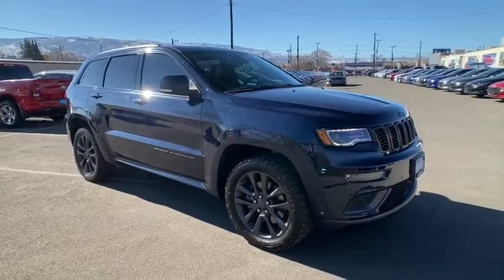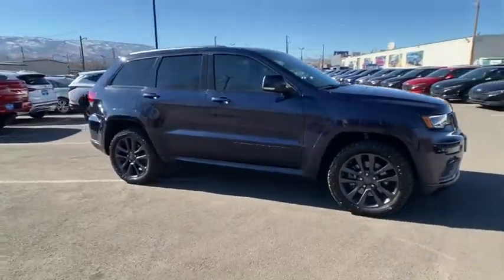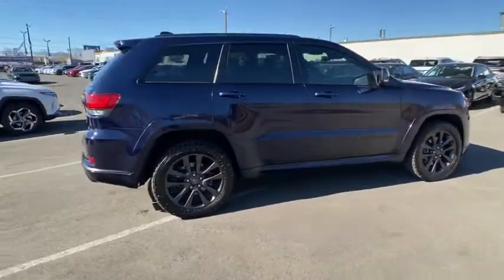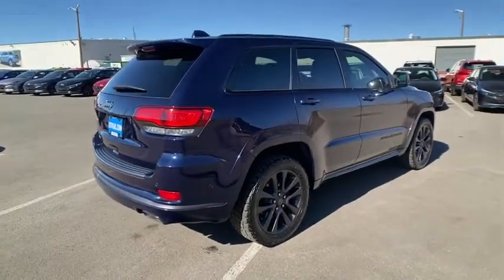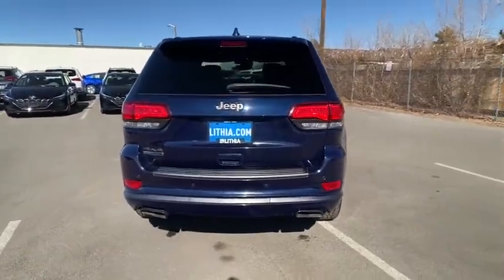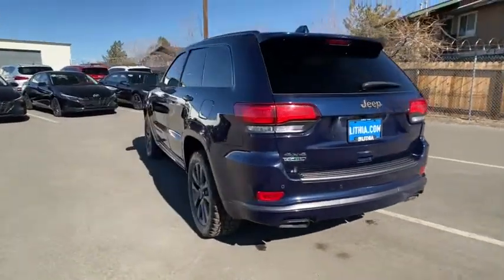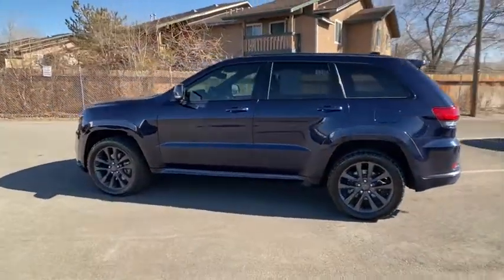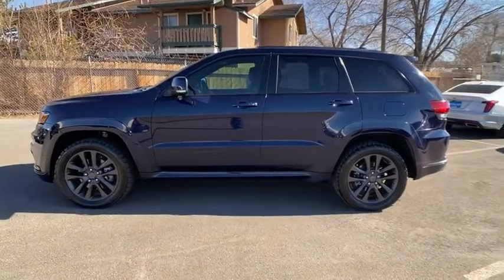We are pleased to show you the 2018 Jeep Grand Cherokee. The Jeep Grand Cherokee offers superior off-road capability comparable to that of the upscale Land Rover LR3. This makes the Grand Cherokee a fine choice for families who venture off-road or vacation in the mountains or other remote areas. This vehicle has less than 40,000 miles.